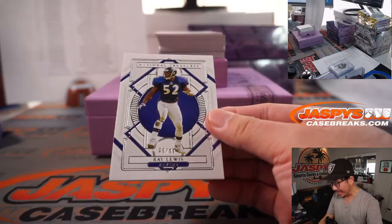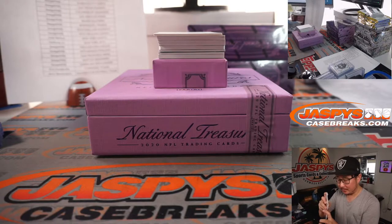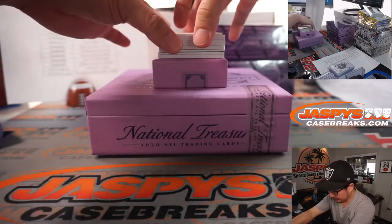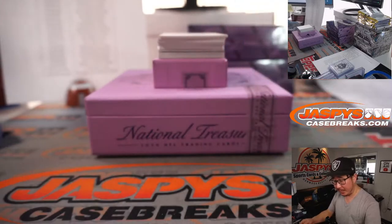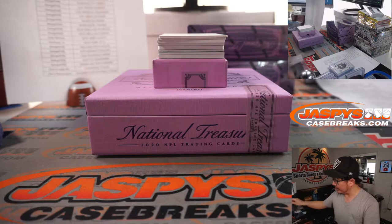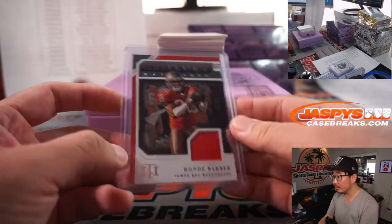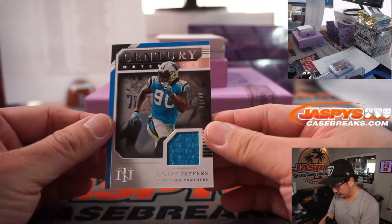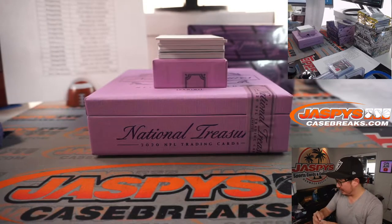Got Ray Lewis, 89 out of 99, for Aaron and the Ravens. What time is it? Game time. We got Ronde Barber, 49 out of 99 for the Buccaneers. Tampa Bay 9 is going to be for Joshua. Julius Peppers, 56 out of 99. Panthers, Luis with Carolina.